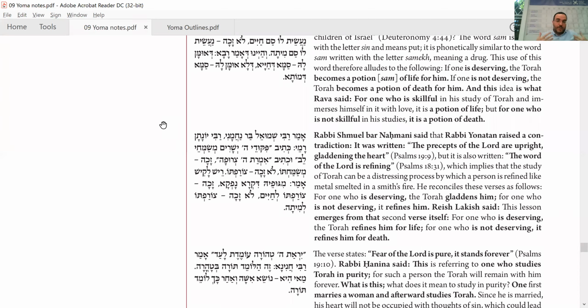So this is difficult. This corresponds to challenges, even punishment. So which one is it? Does it make you happy, or does it purify a person by smelting them, which is a painful process? The answer is, if a person merits, then it will make a person happy. If not, then it's just going to be torture. Zachah noshmad megufeti kranafka, zacha soravto lachayim, lo zacha soravto lemita. If a person merits, it will purify.